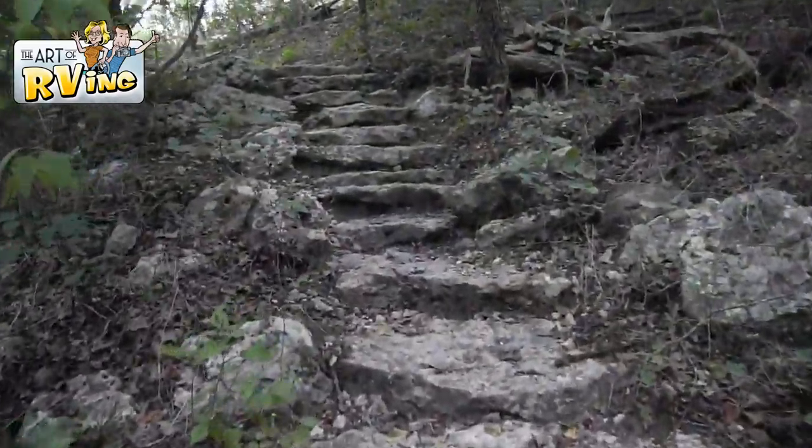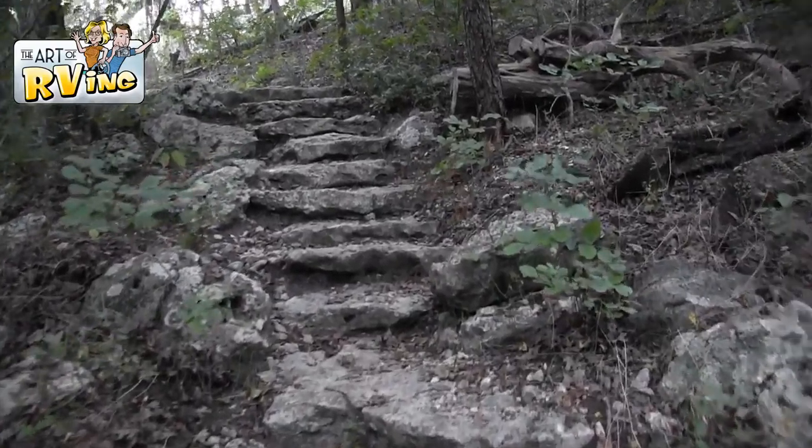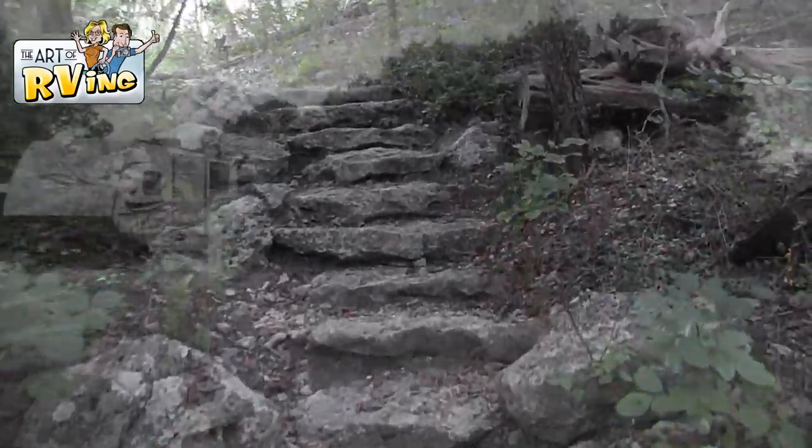The walk back up from the table to the road was kind of treacherous. You had to be careful and take it slow on those steep steps.